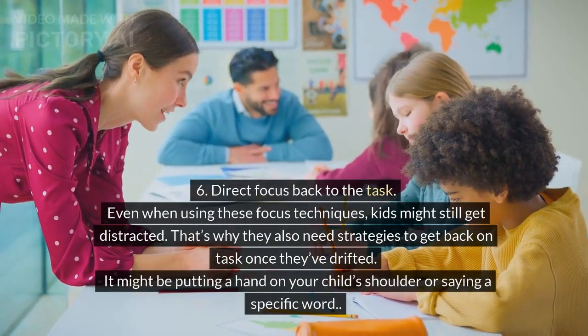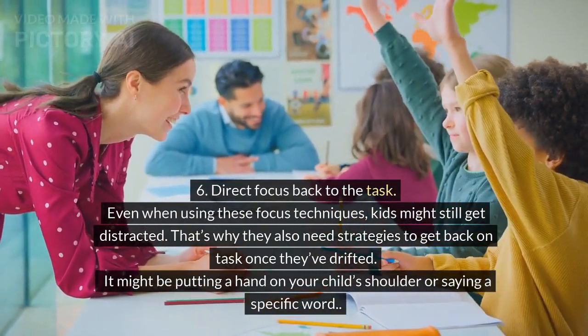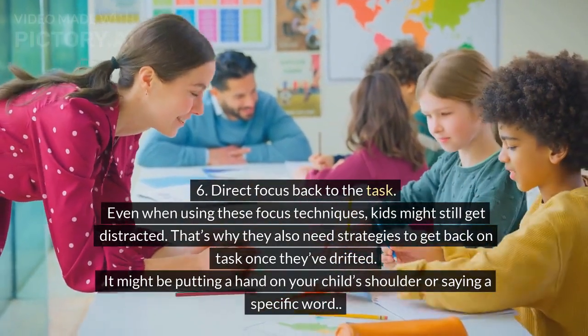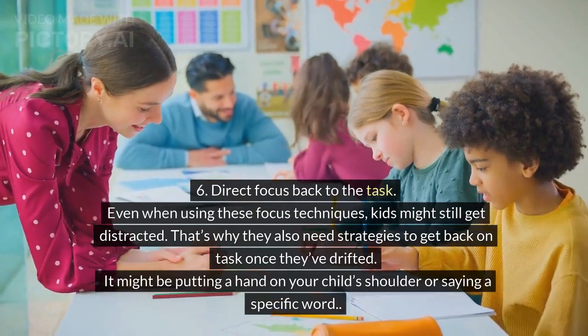6. Direct focus back to the task. Even when using these focus techniques, kids might still get distracted. That's why they also need strategies to get back on task once they've drifted. It might be putting a hand on your child's shoulder or saying a specific word.